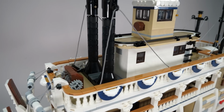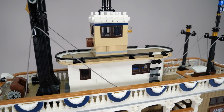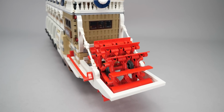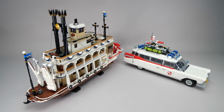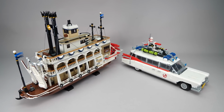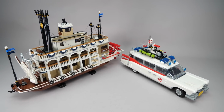All in all, this is a very impressive build with lots of detail and a surprising amount of features. As you know, I love functional builds, especially when a good balance is found between the look and the functions, and this set really achieves that. I guess I can compare it to the Ecto one, which is my absolute favorite Creator Expert set for the same reasons. It's a brick built car, but has more cool functions than your average Technic set these days.